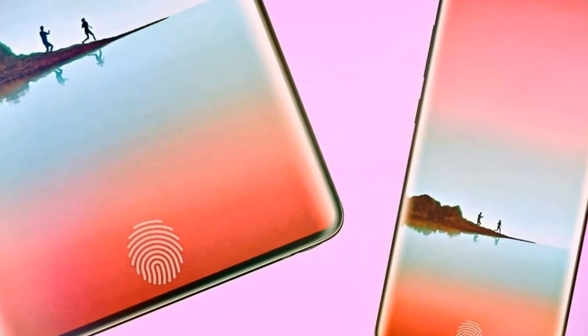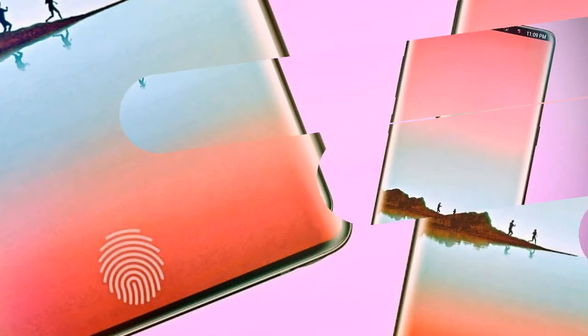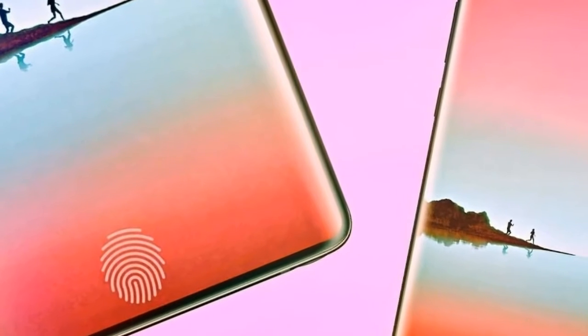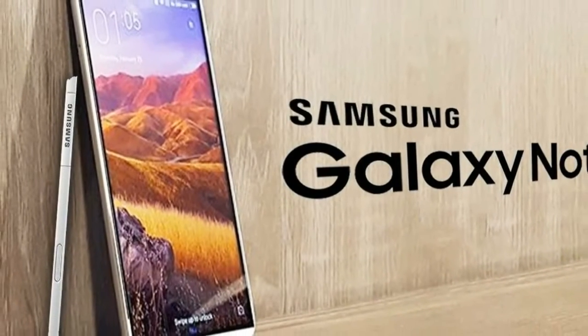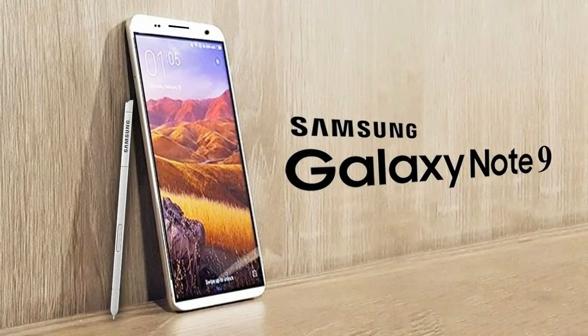However, this could all change next year, as we're already hearing plenty of rumors that 2018 flagship phones will sport an under-display fingerprint sensor, the latest of which points to the Samsung Galaxy Note 9. Another report tips some of the features of the Samsung Galaxy S9.